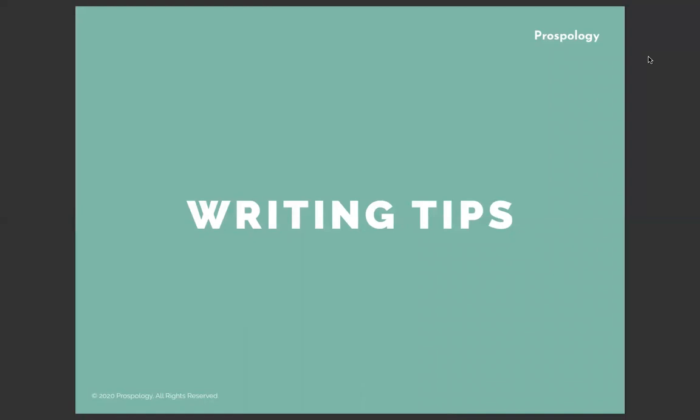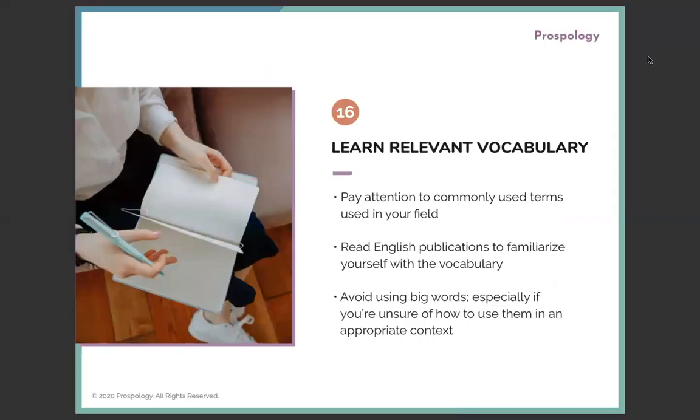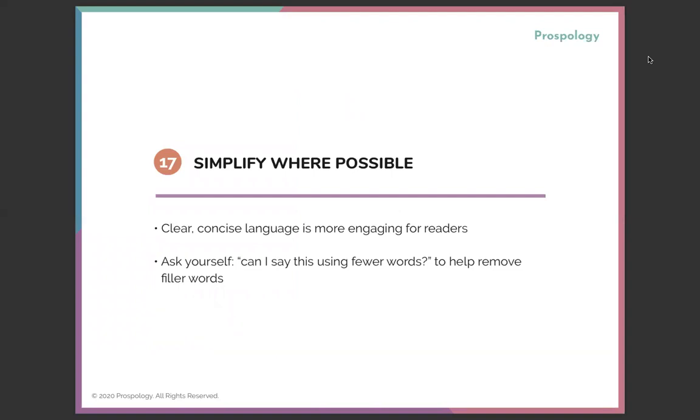Okay, moving on to writing tips. This actually goes back also to the general advice earlier about reading peer-reviewed articles in your field. One of the benefits that you get from that is that you get to learn the relevant vocabulary in your field. English is a language that's rich with words, and there are so many different ways to express or convey information. But sometimes you can end up using words in the wrong context. So pay attention to the words that are used in your field. Are there general terms that are used? Perhaps there's a term that in spoken English means one thing, but in the field of psychology or microbiology means something completely different. So you want to make sure that you're on top of that. And again, read publications. That's really the best way. Read publications in your area and your field, your expertise, to really familiarize yourself with using the correct words.